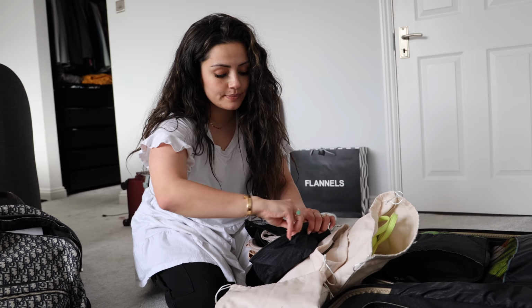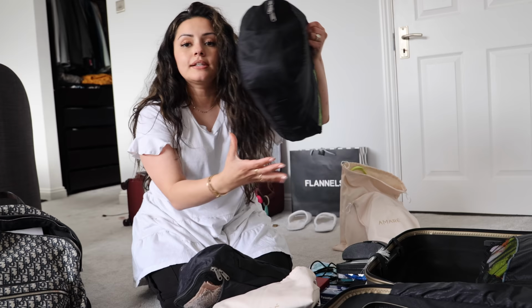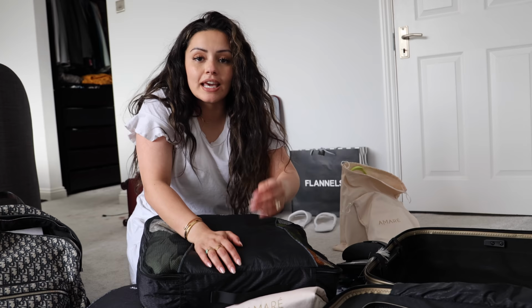I got a bunch of these packing cubes from Amazon, and they come in a bunch of different sizes. So I've got this one right here. I've also got this size right here. And then also a huge size right here. So in this big one, I've got all of my evening clothes in here. Every single evening dress thing that I possibly want to wear are all in here. So they're all together and they're all sorted.